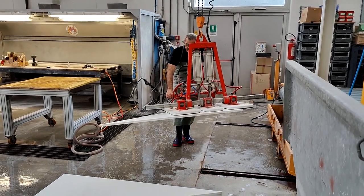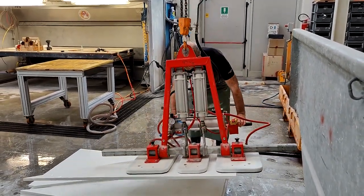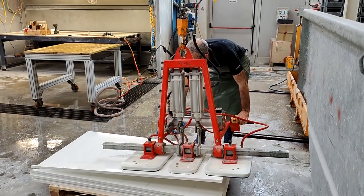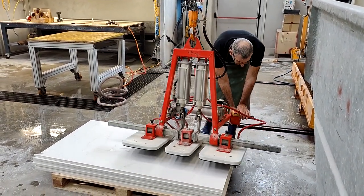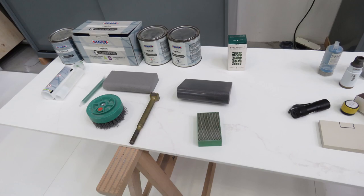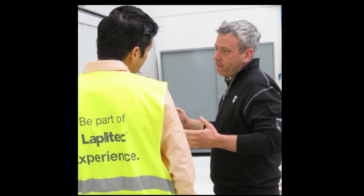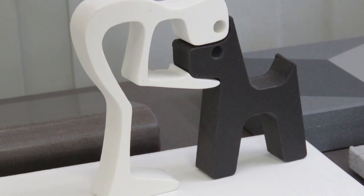Lapitec produces more than slabs here. While we were there, a crew was taking the sharp edges off some pre-cut pieces before packaging and shipping halfway around the globe to Hong Kong as part of an upscale shopping mall project. Lapitec also devotes part of the plant to its Lapitec Academy to teach fabrication skills. The shop also showed some of the company's matching sinks as well as some other custom items.